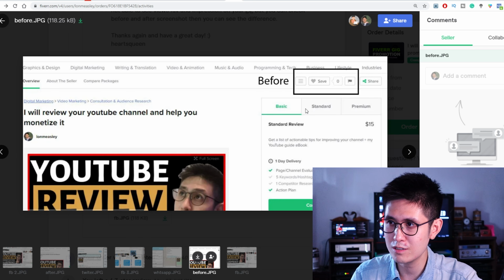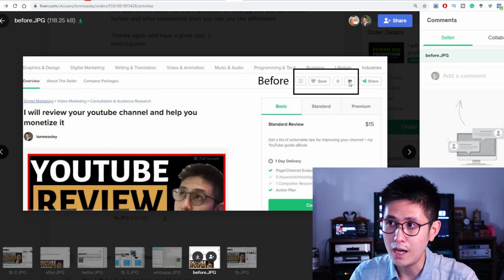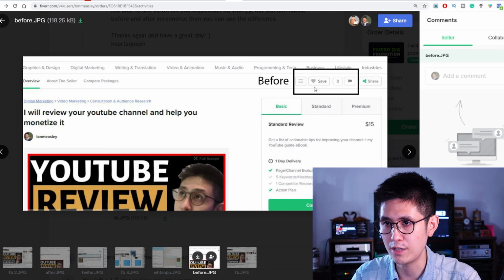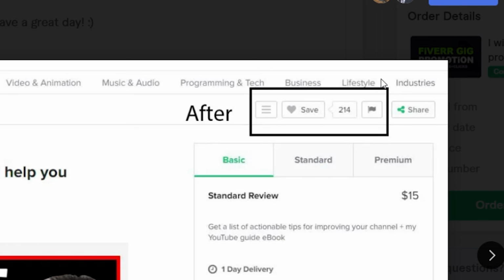So if you look towards the top right of my gig, and this will apply to any gig, right, before the gig was run, I had 0 saves, or bookmarks, on my gig. This is how people can favorite their top gigs and just revisit them, saving them to their profile and their list. So before, I had 0, but afterwards, I was actually able to get 214 saves, right? So that's actually pretty good.